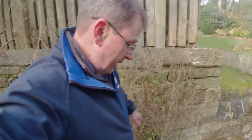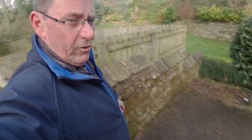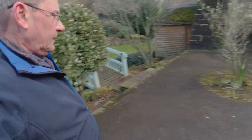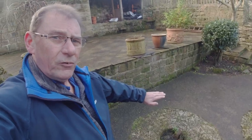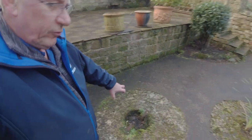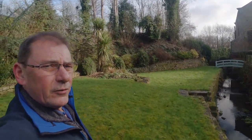Down some more steps to another terrace. Again, we've got more of these millstones that are being inlaid into the terrace as a feature. Probably a bit of a soak away, no knowing where the drainage goes. Absolutely stunning location, beautiful. Got to be careful how we handle this.